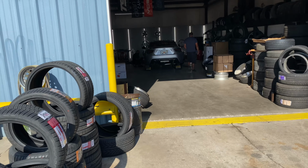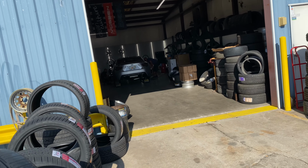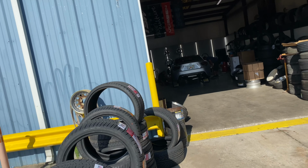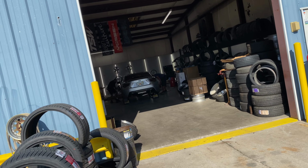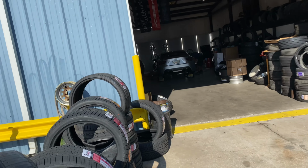If you guys need anything like tires done, or you want to run the right tire fitment or anything, and if you live here in Florida, these are the best guys right here. If you live over here in Orlando, they're the best guys.